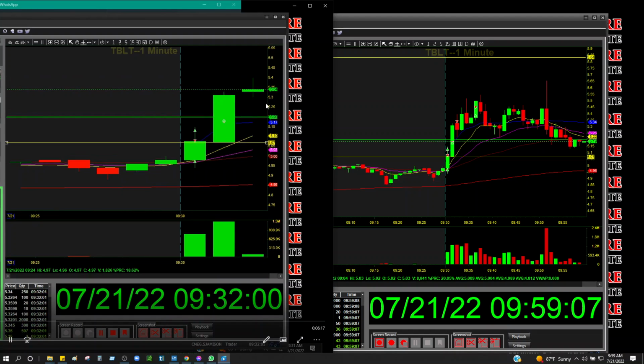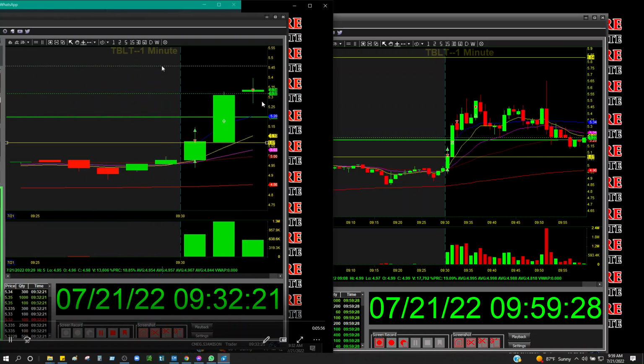As you can see, boom, I'm taking profits because I can see a wick forming. Once I see a wick forming, I just try to get out. I should have turned the volume off on this thing.